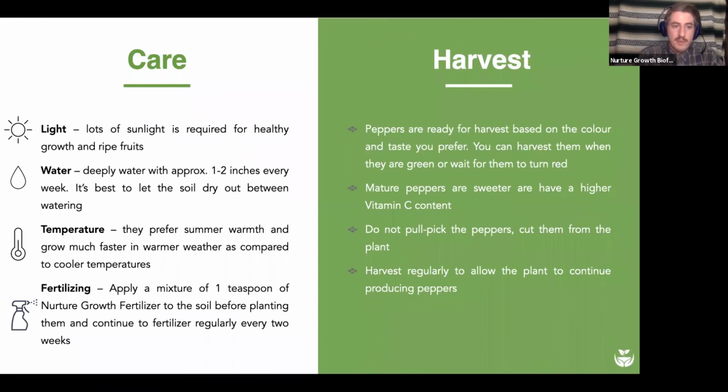So peppers, they need a lot of sunlight. Let's go ahead and say that. Honestly, the more sunlight, the better. When you water peppers, deeply water them about 1 to 2 inches every week. But don't water again until you notice that the soil's starting to dry out. That's going to be the key there.